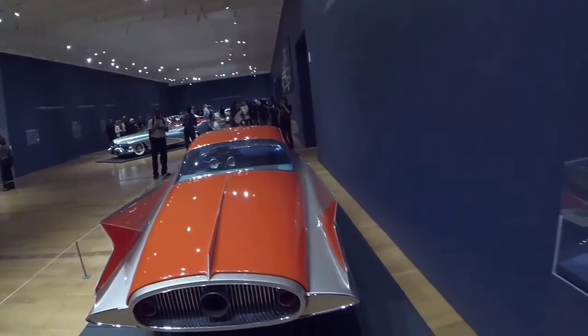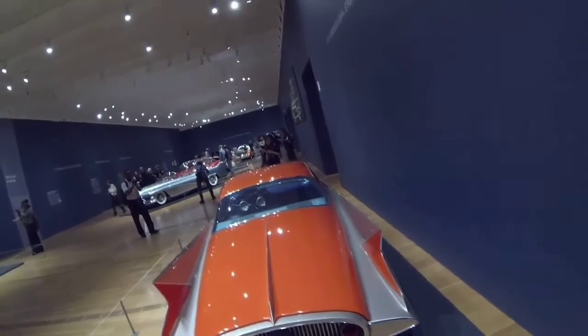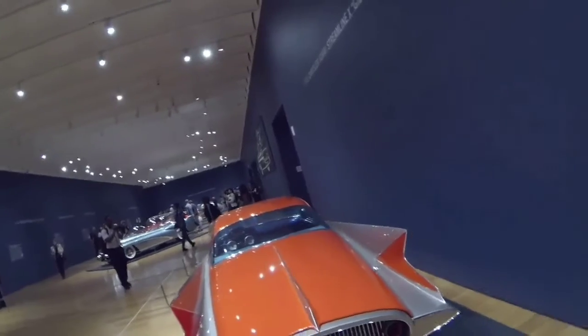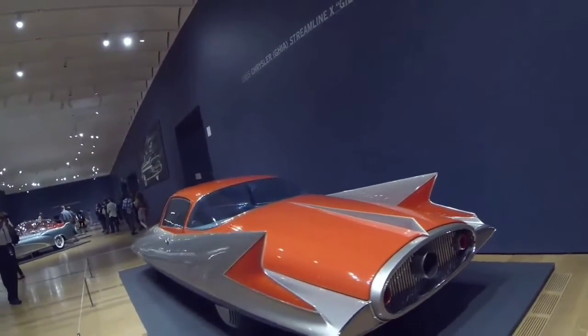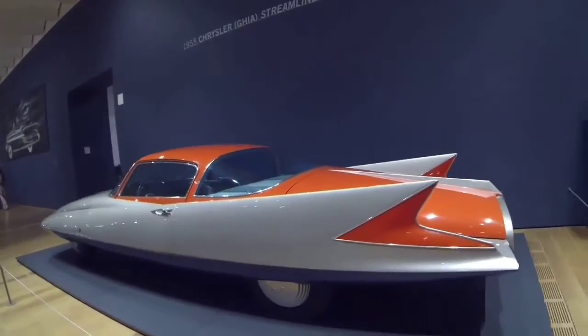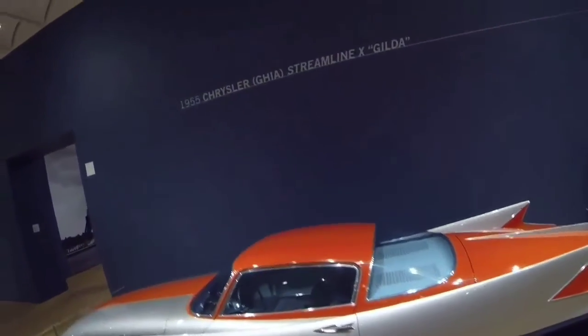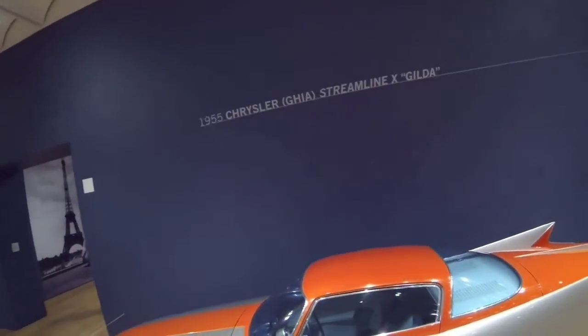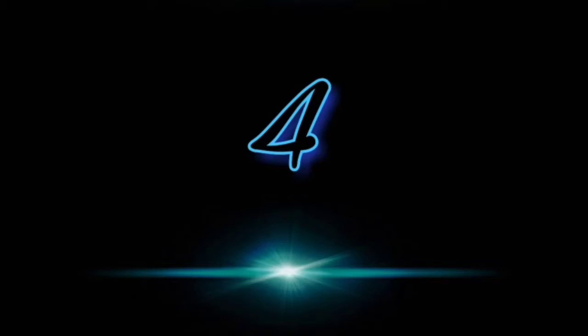1955 Chrysler Streamline X. This triumph was the result of a partnership between Chrysler and the Italian designers at Ghia. Of course, one look at this car will reveal the commonalities between a car and a jet plane. Much like a jet, this car was designed to glide down the road with an aerodynamic quality. Completely new for its time, it captured the generation's fixation with modern sensibilities.